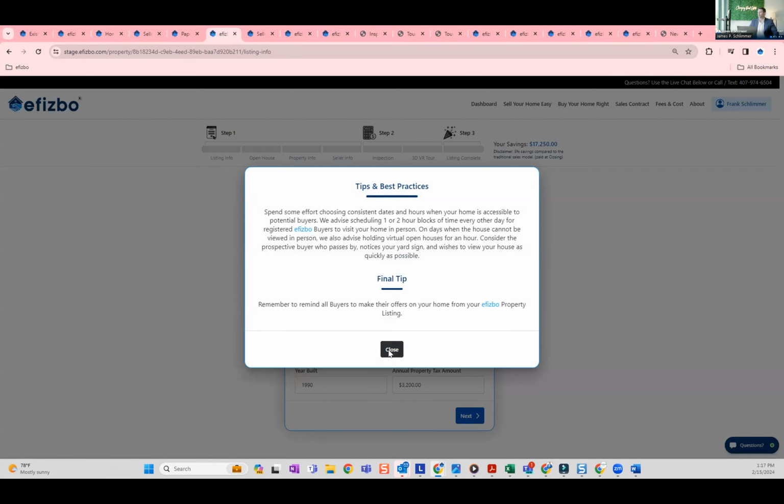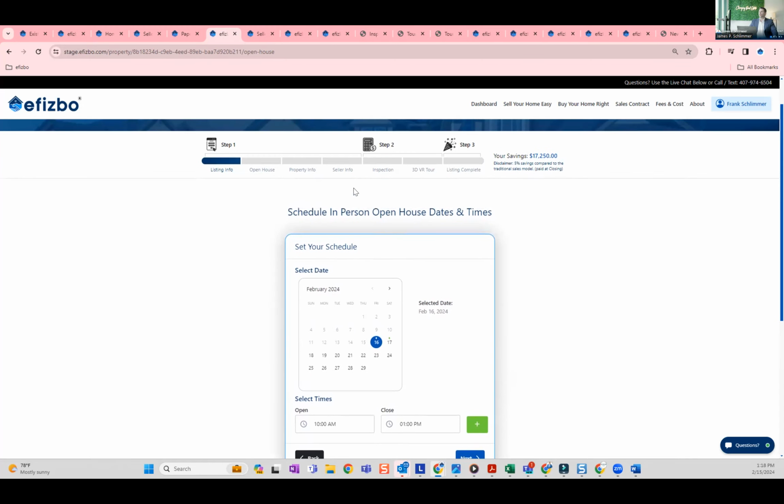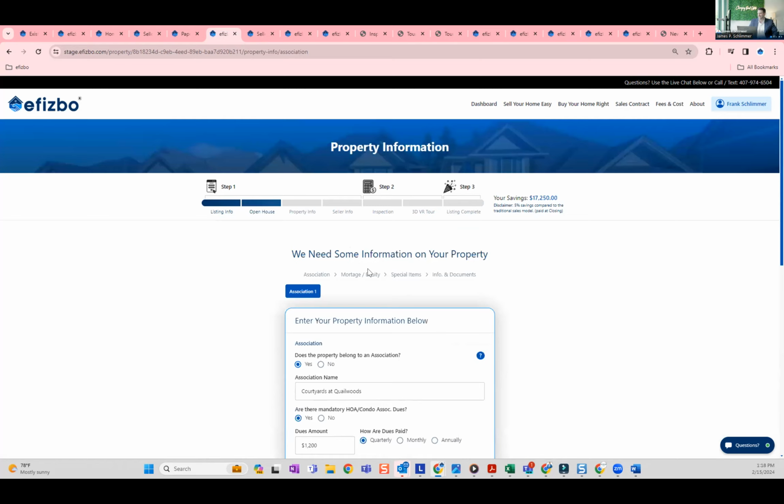Again, first step, you can see the little progress bar. What days and times do you want your home to be made available for open houses? Remember, you're creating a listing, buyers need to be able to see when the home is available if they want to go see it. You can do this after the listing, but it's not very hard to come in here, choose a date, pop in 10 a.m. to 1 p.m., come over here to the 17th, 10 a.m. to 1 p.m., and away you go. So buyers know when they can see it, and you click next.